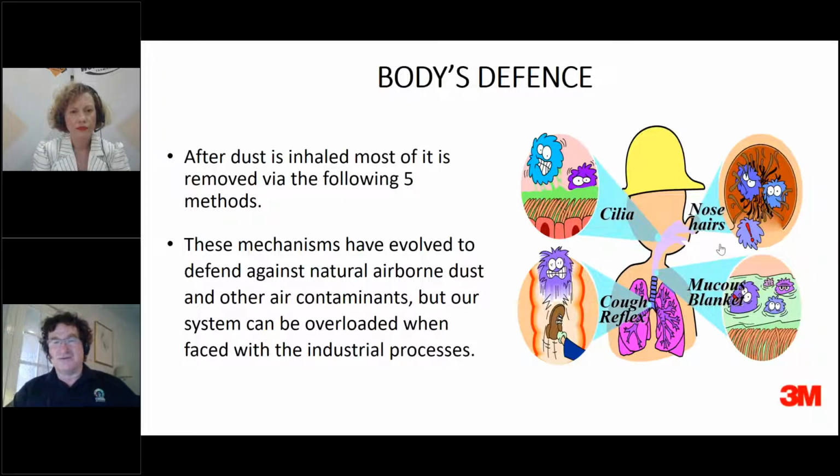So there's nose hairs up in through there. That's the first defense mechanism. So the nose hairs will be able to help to filter and trap the larger size particles. So the larger size particles get sort of stuck up in through the nose and the back of the throat sort of area in through there.